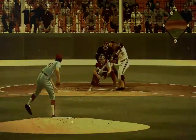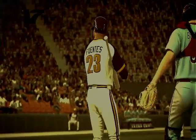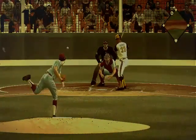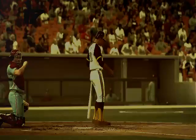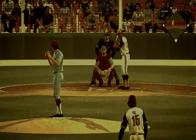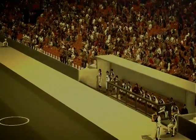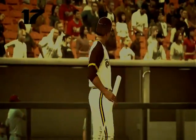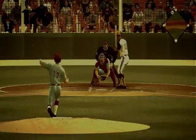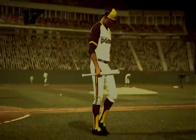One, two now. Spoils the two-strike pitch, and he'll see another. Man on second, two down. Stays alive. Foul ball still, 1-2 count. Swings through that one, it's a strikeout. Padres leave one. It's 5-0.